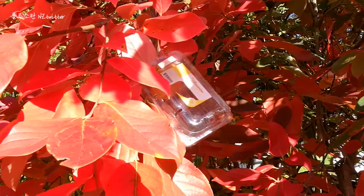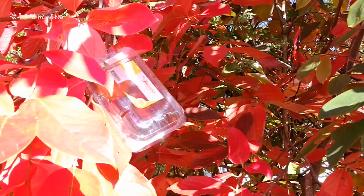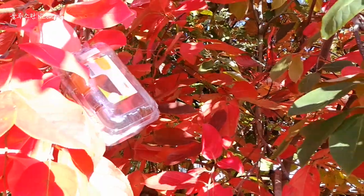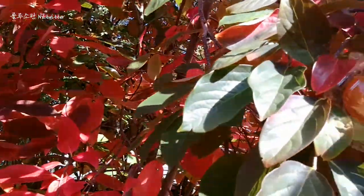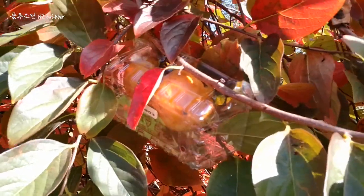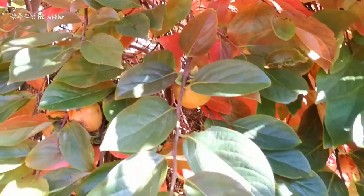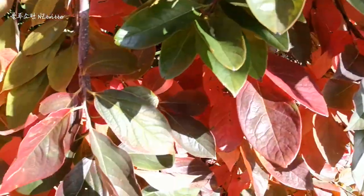These are old empty boxes that you buy grapes and things like that in. Put them around. You can see there's one persimmon inside that one, a couple of persimmons inside this one. It's like having a mini hothouse. Otherwise, the birds will eat the whole lot of them in no time.